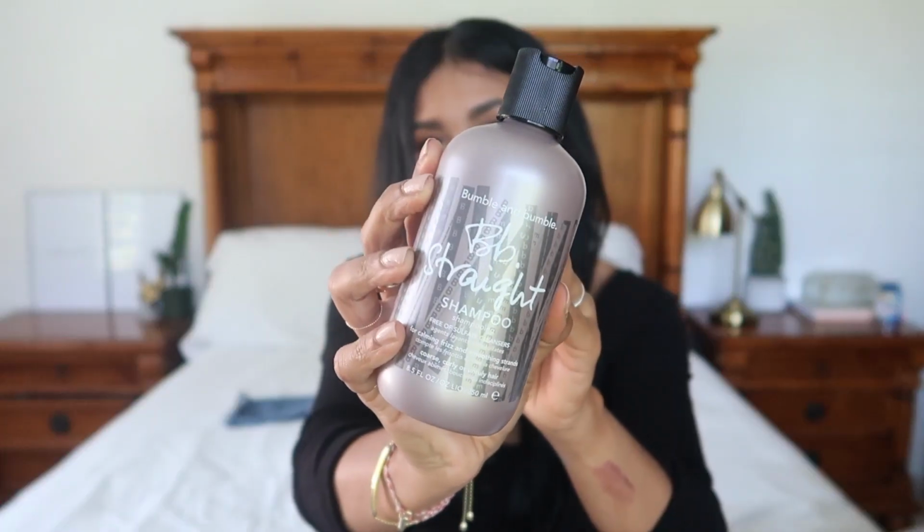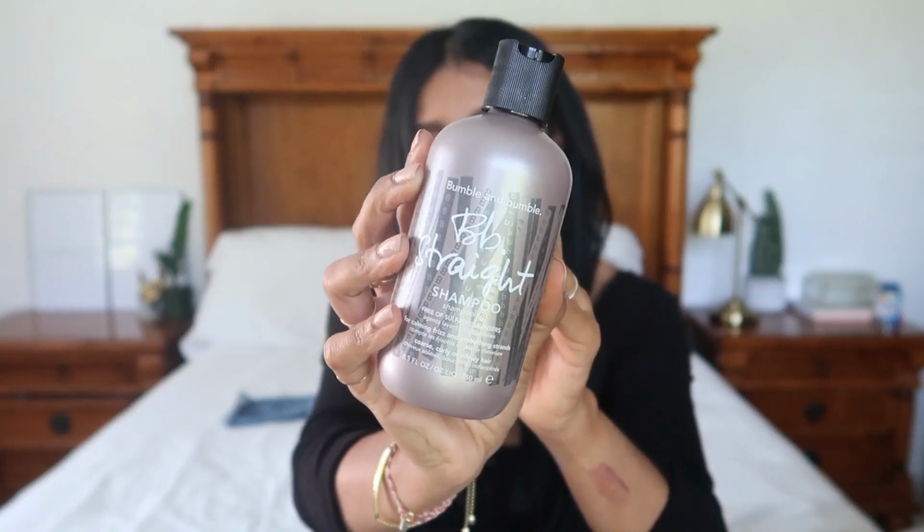Now, another thing that I have been loving when it comes to shampoo, I have been obsessed with my Bumble and Bumble Straight Shampoo. I actually bought this one from Sephora. I have been using it now for 2 weeks. I think I bought it at the same time that I bought my Glossier order, and I love it. I have really fine, thin hair, and it gets really dry, especially on the roots area. And I love that when I use this, it just really makes my hair look really silky and shiny, and it really keeps it moisturized.